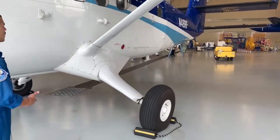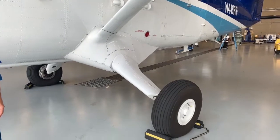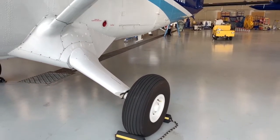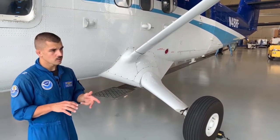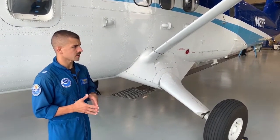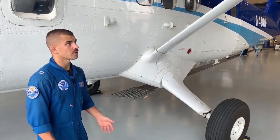The Twin Otter has a pretty hefty landing gear. It has a variety of missions outside of what we do, from amphibious, it can have floats to skis, tundra tires, landing on unimproved surfaces, that sort of thing. NOAA doesn't have any of that, but does have the capability to anyway.